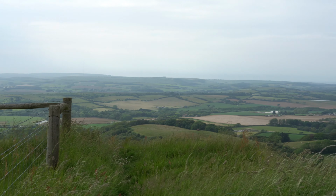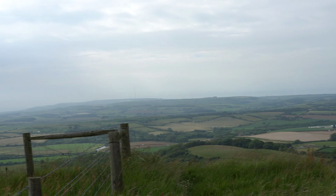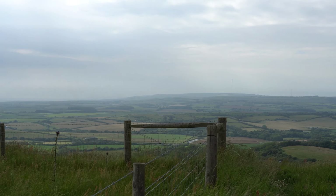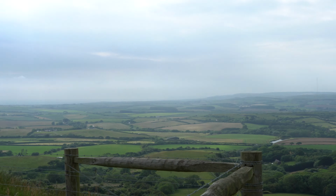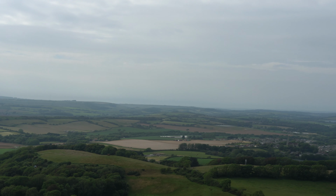What a fantastic view over the centre of the Isle of Wight. Yeah, not bad at all. That's looking towards the West Wight. Very murky, you can't see the Needles today, but hey, what a great place. See, I could probably squeeze a tent in here. Not 100% sure, but look at that. I'd love to wake up to that and see the sun go down as well.